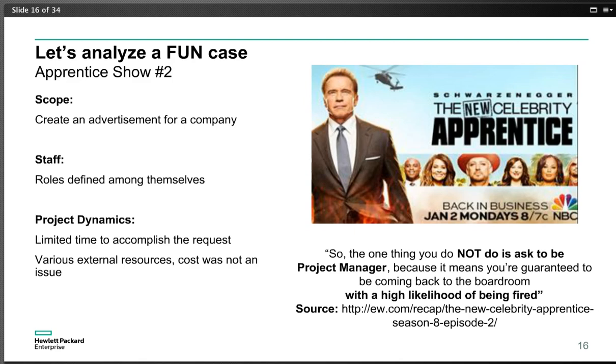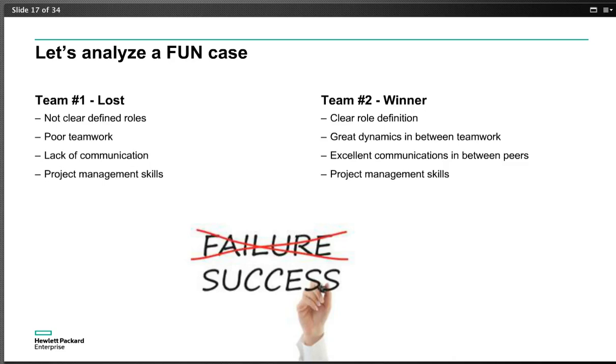And there were 2 teams, right? Team number 1 and number 2, a group of female and a group of male guys. And I was even playing with my fiancé. We were betting on each other who is going to be with the winner, right? And the interesting piece is there were 2 teams, team 1 that lost, and team 2 that was the winner, of course, right? And the team that lost, what did we learn about that team, right?